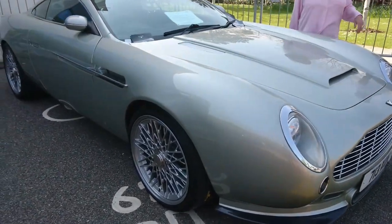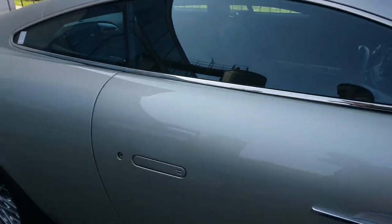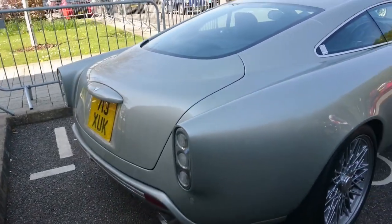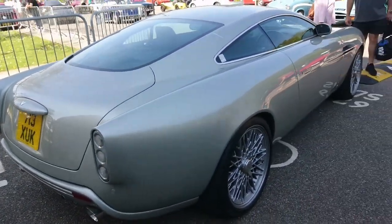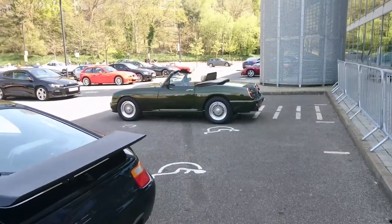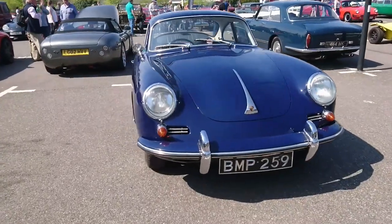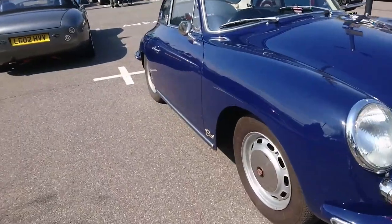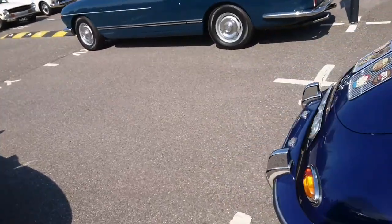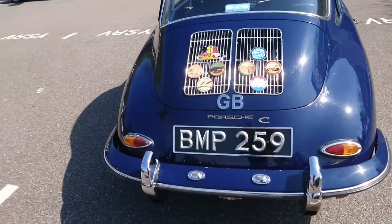Is this a David Brown Speedback or something? No, it's a Vantara, yeah, so it's actually a modern car. It just looks a bit like something like an old Aston Martin. Yes, very... A late Porsche 356, this one. I think this is a 356 B or C. I don't honestly know exactly. It's a C, so it'd be a 356 C. About 1963 or something like that.